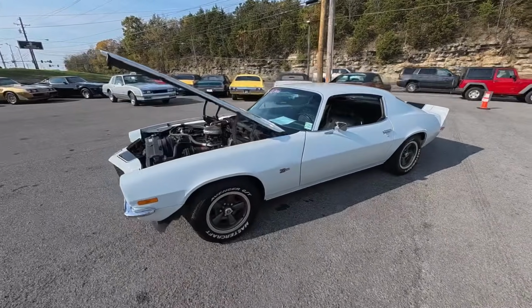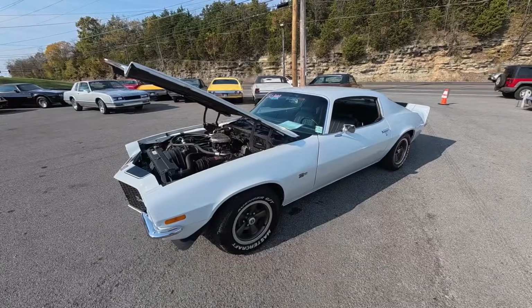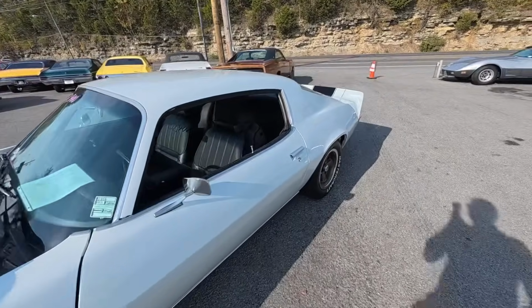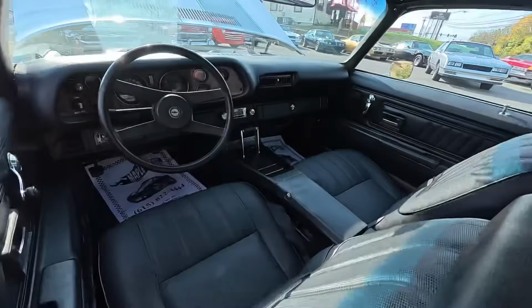Throughout this test drive, I'll be pointing out flaws just like I always do. I won't miss anything. You'll know about it by that time. Let's go for a ride.